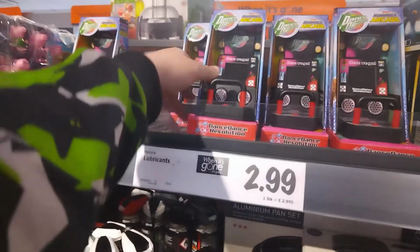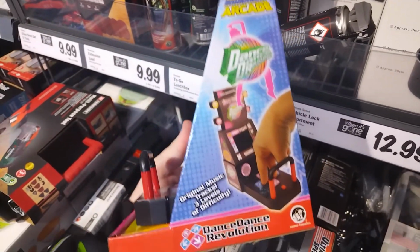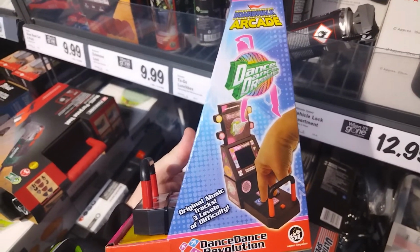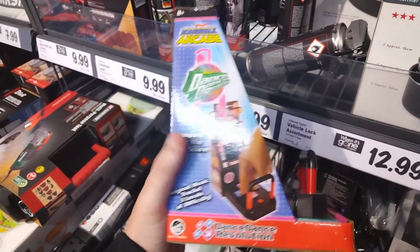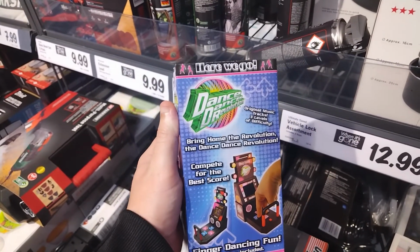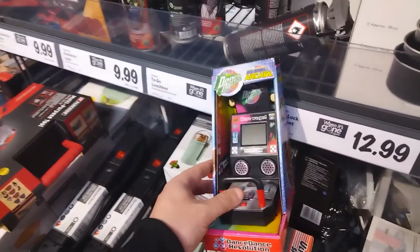However, this next thing definitely takes the cake. This is a tiny kind of dance arcade, dance revolution, whatever it is, thing where you play with your fingers, and just what is this? Like, are we getting to the stage where we're now nostalgic for a tiny dance machine? Like, this is crazy. I love it.